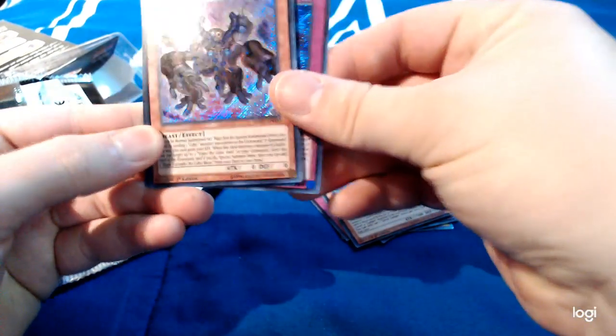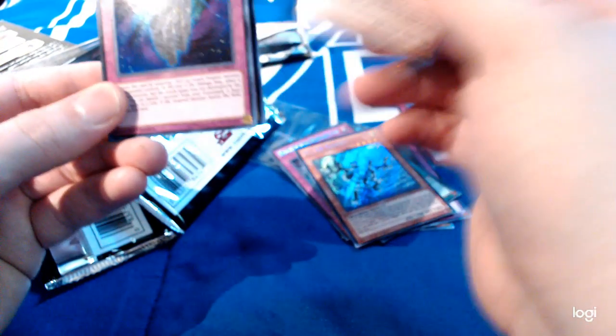Dimension Mirage. Dark Garnix, the Cubic Beast. Dark Magician Girl. Crimson Nova Trinity, the Dark Cubic Lord. And Celtic Guard of Noble Arms. All in all, not bad cards.